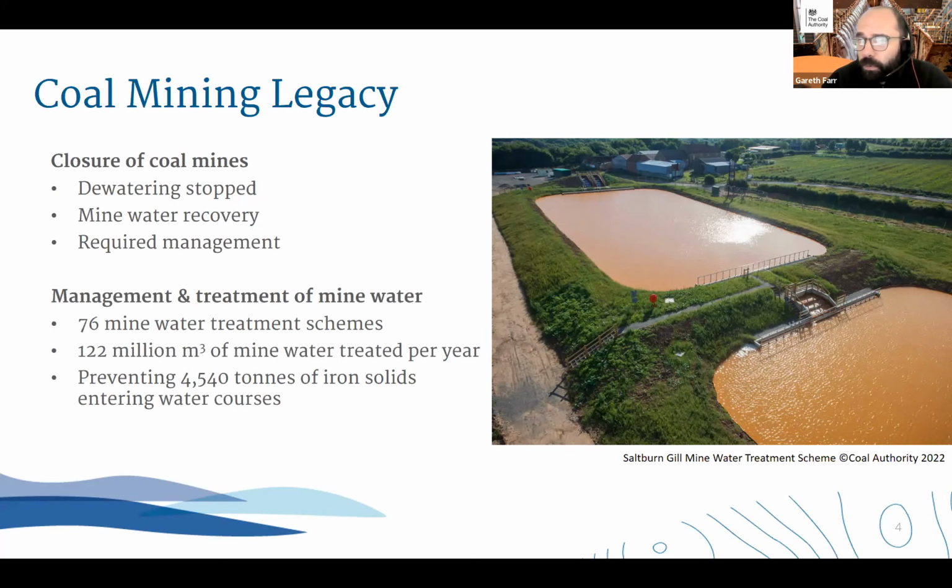So one of our principal jobs at the Coal Authority is to manage and treat a lot of this mine water that has resulted from nearly 2 centuries of coal mining. And we operate 76 mine water treatment schemes. They are not all coal mine treatment schemes, but most of them are. And we treat 122 million cubic meters of mine water per year, and that prevents 4,540 tons of iron solids and other nasties, I imagine, entering our watercourses.